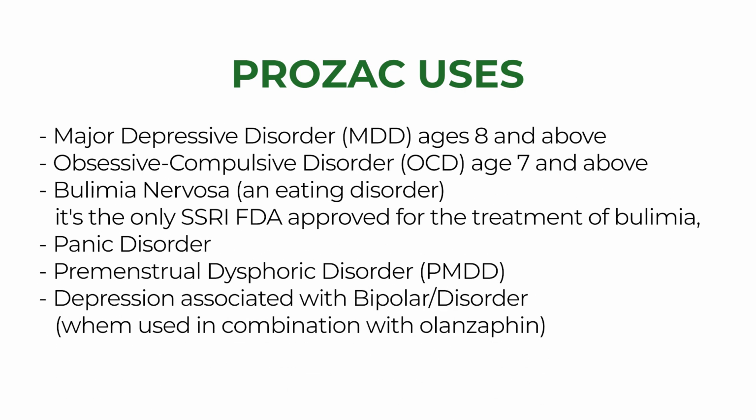What are the uses? Who are the people that need to use Prozac? It is FDA approved in the treatment of several conditions in adults, and in some cases for children and adolescents. So let's list them. Major depressive disorder: we can use Prozac to treat anyone from age 8 and above. In obsessive compulsive disorder, OCD, we can use Prozac to treat from age 7 and above. We also use Prozac in the treatment of bulimia nervosa, which is an eating disorder.